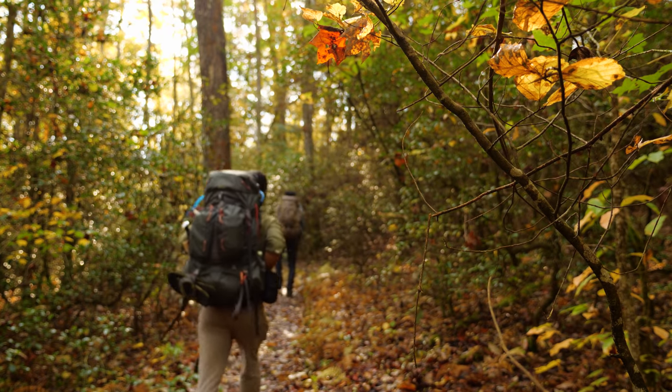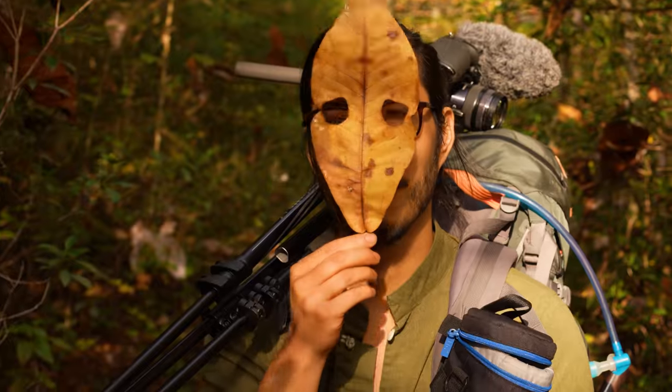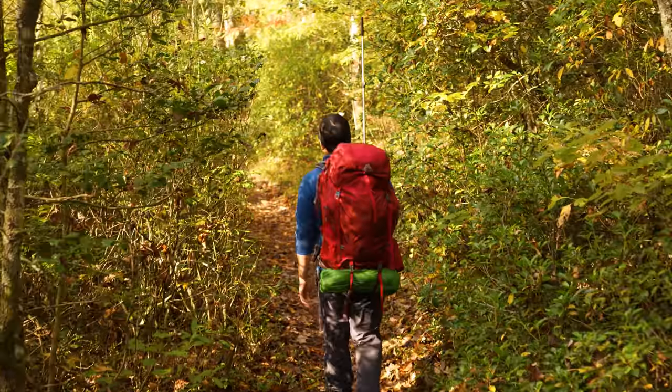We now left camp, and Andrew found a particularly strange-looking magnolia leaf. Look at this leaf. Like a Pikmin. Wait. All right. And ahead were more noteworthy plants.